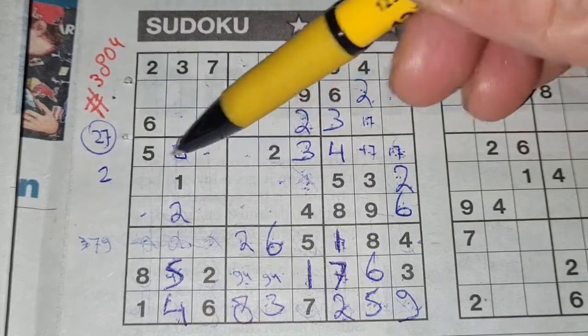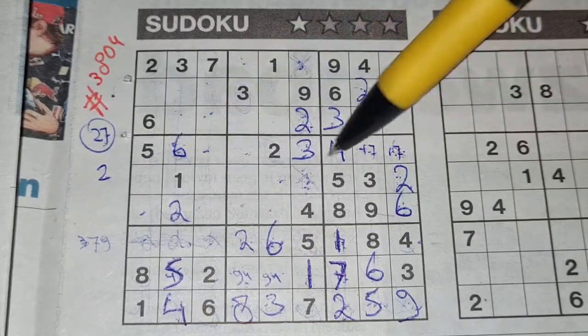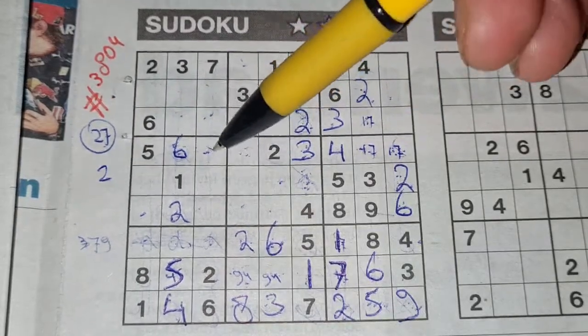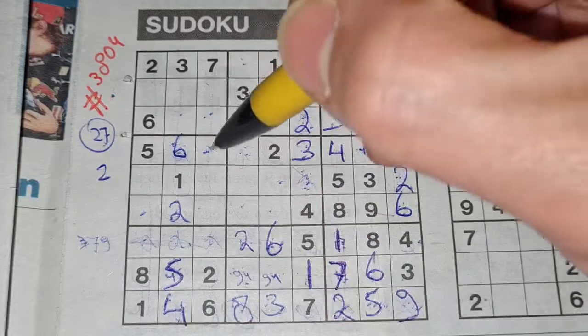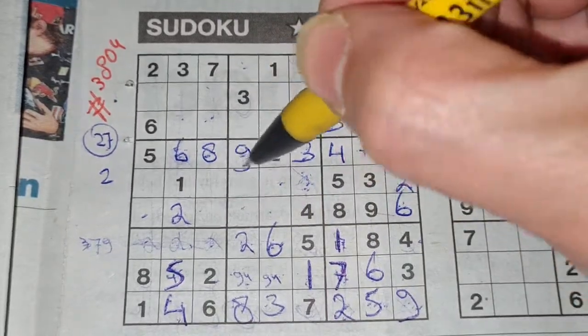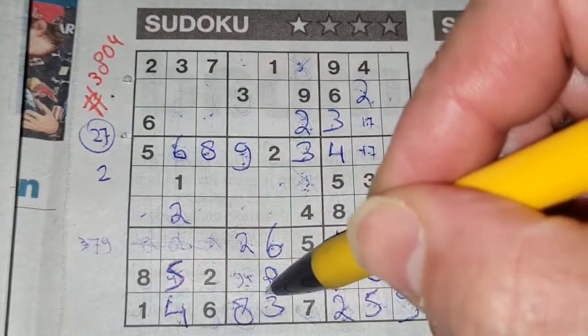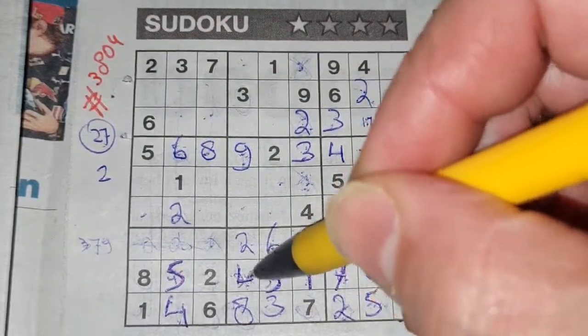Two missing numbers in this row. So the 8 and the 9 are missing. We see an 8, no 8 there. 8 should be here, and the 9 goes there. Now we have a 9 there, so this box should be 9, and that box should be a 9. And this box should be a 4.